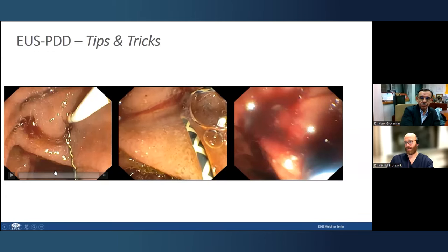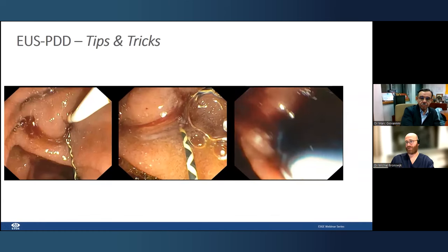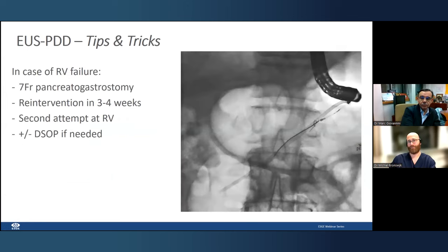And we always wondered, do these patients have similar efficacy and safety of our procedures? And that's why we compared our outcomes of minor versus major papilla. And what we see is that there was no statistically significant difference in clinical success and adverse events. And most importantly, recurrent pancreatitis was almost identical. So I think the bottom line is, if it comes out of either papilla, be happy and take it.